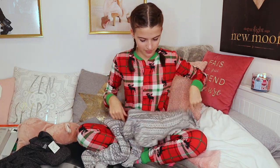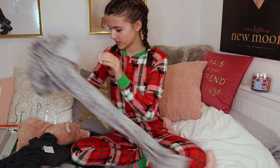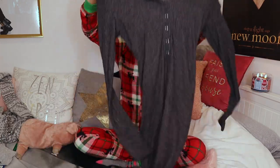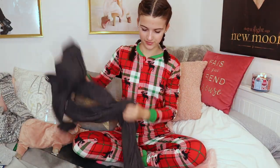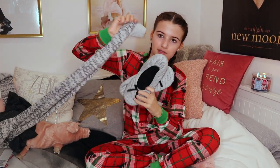Okay, so this one is from my mom, and it comes with the matching slippers. They're all from Aerie. These are so soft, and I can't wait to wear these. And then I have another Aerie one, and this one's actually from my grandma. And these are the matching slippers that come with these ones.